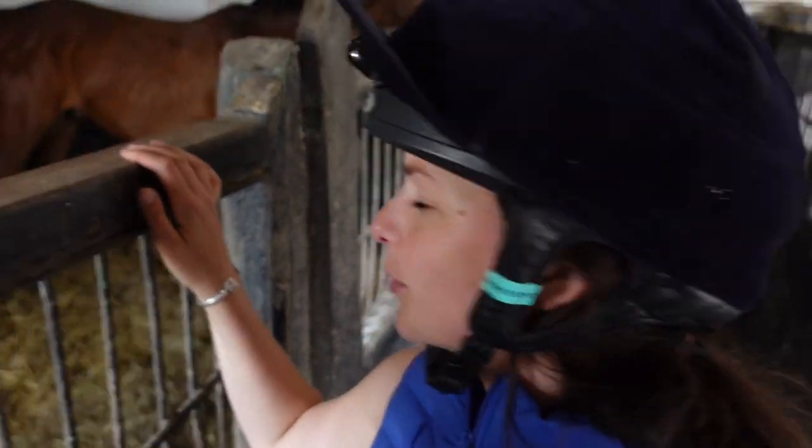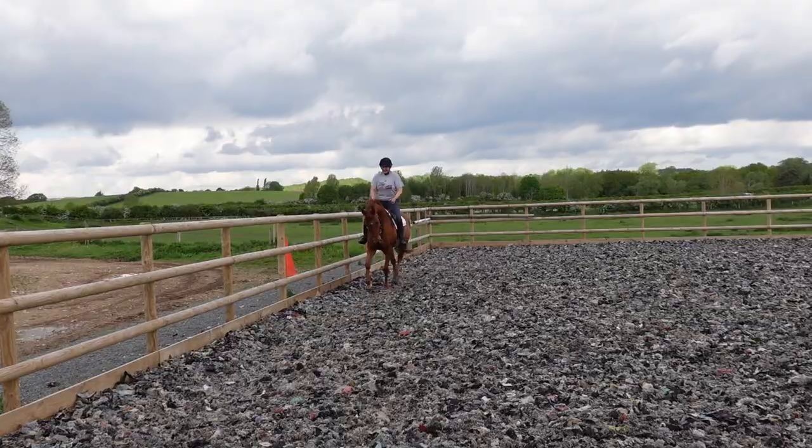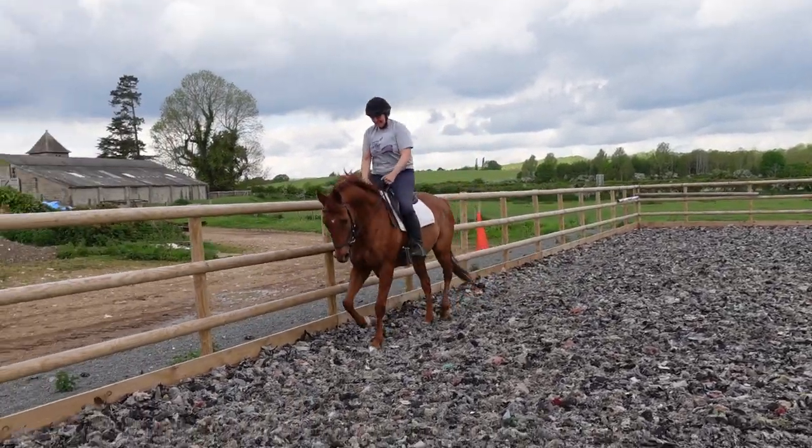Now Justine said I could just pop him in the stable, so that's exactly what I've done. Popped him in here, just so I can now go and jump on Ember. And he can be happy in there. So yes, it's all go, go, go. You've been a good boy, aren't you, Ember?